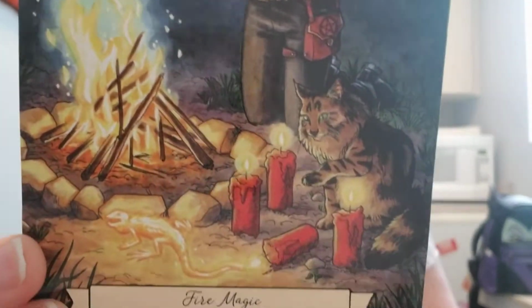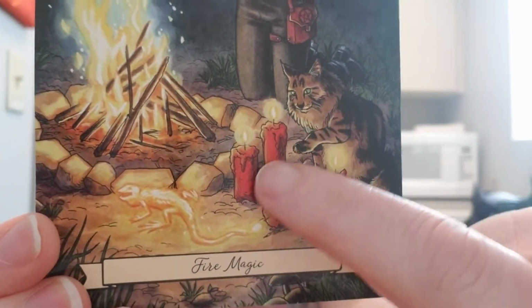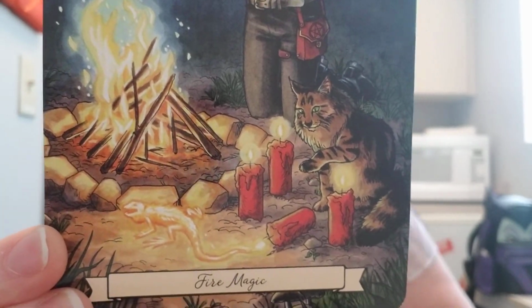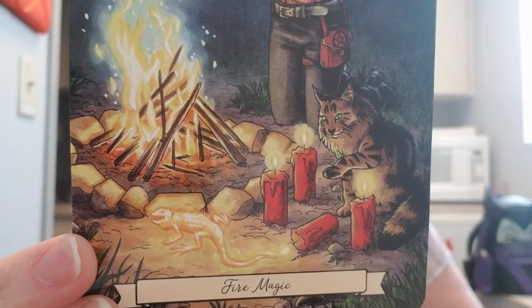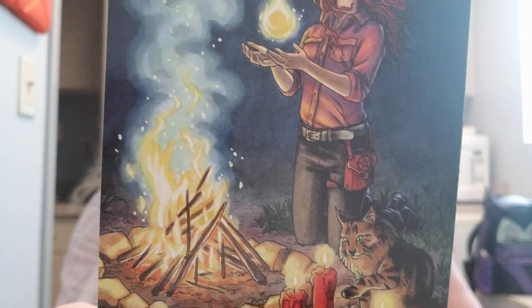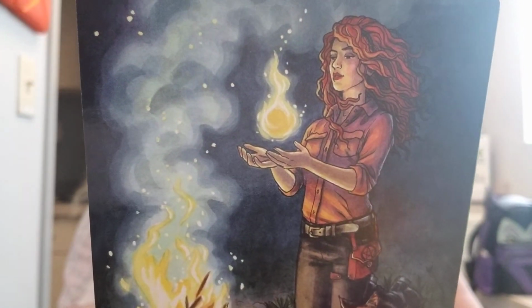Here's fire magic. You've got the kitties playing with the candles. Just what we want, right? Look, the kitty has knocked over the candle. And look, there's a salamander, which is a very much fire-based animal that's very traditional. With the campfire here, and she's doing fire magic in front of her. She's gorgeous, by the way.